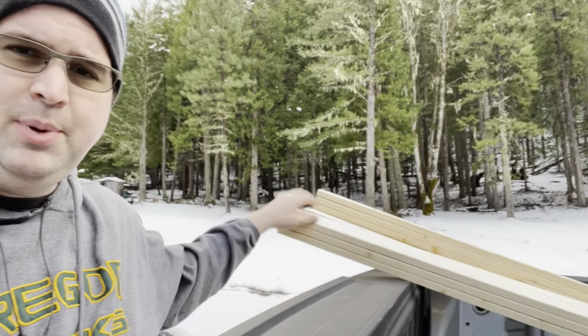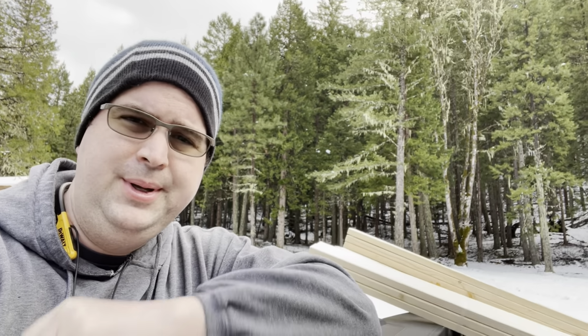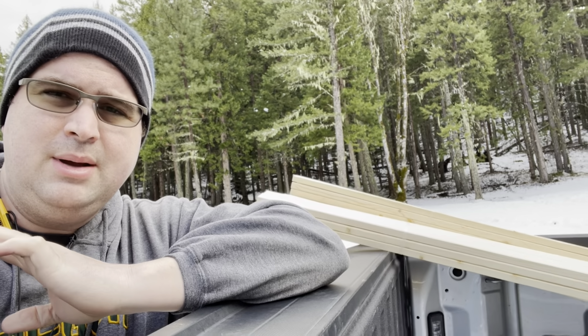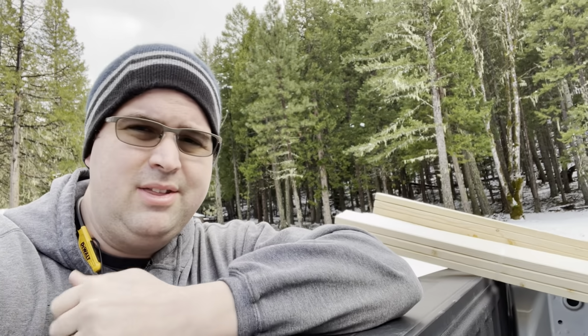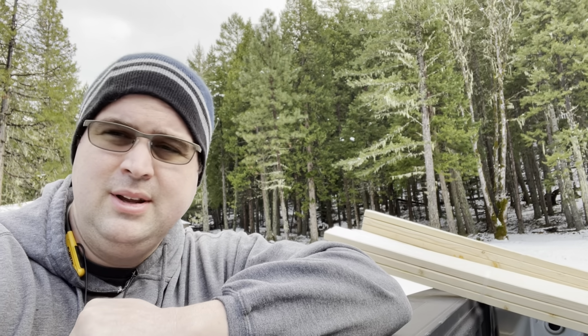All right, so I went to Lowe's today and ended up picking up some little 1x2 material for trimming the windows on the inside, just to seal gaps and make it a little bit tighter so we retain the heat better. I took a look at 2x6s. I thought maybe I'd make a couple more benches in the greenhouse there.